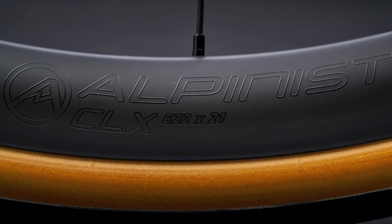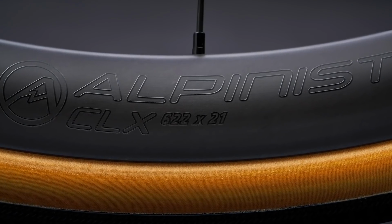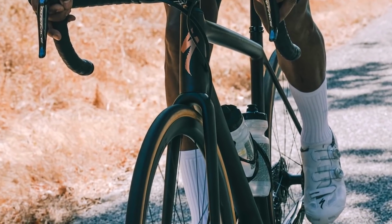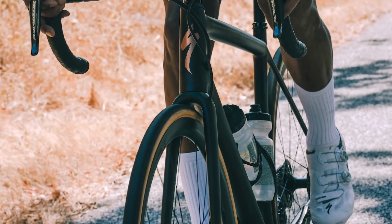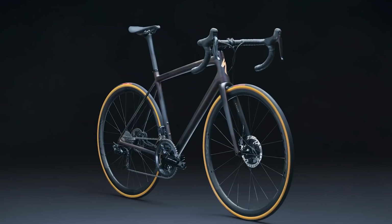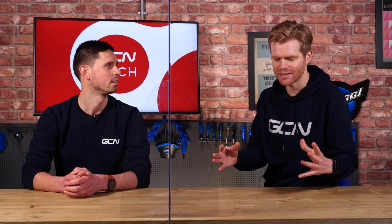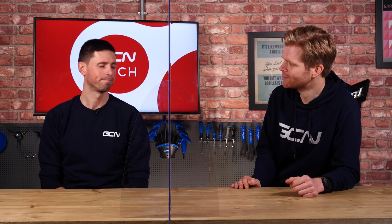In the past, the demands of the pros have led what we can buy, but this is the bike industry making a bike that is not for the pros. It's not for racing. It's not designed for the Tour de France. It's designed primarily for consumers who just want a really light, well-made, functional bike. Consumers that want the best. Yeah.